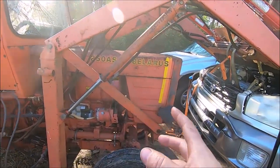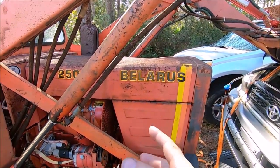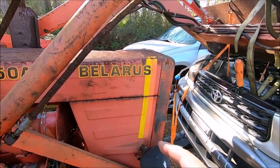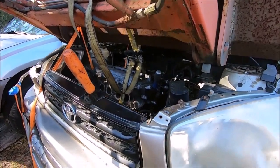I got that hose all wrapped up again. I don't think the original hose on there was actually fuel rated, but I didn't see any markings on it either. But that was an original hose from when I got the tractor. That's replaced. Now we get back to this.